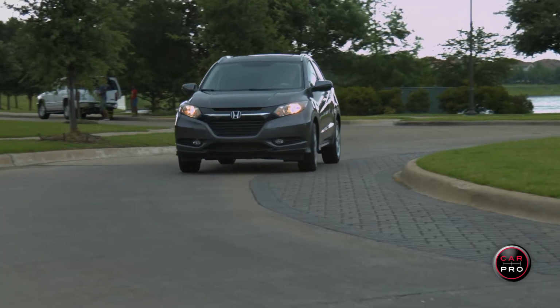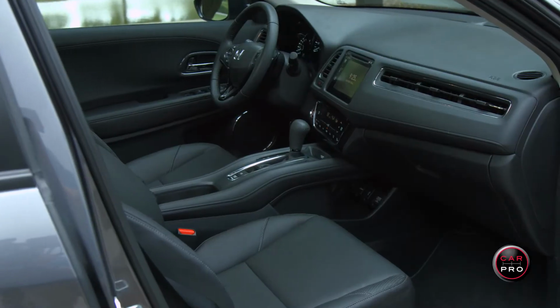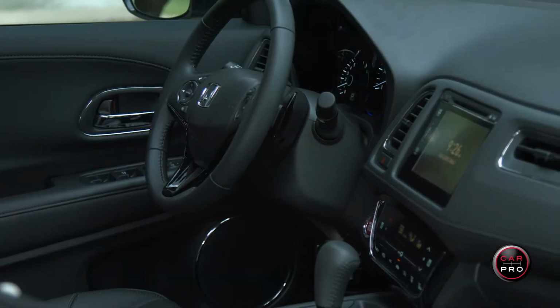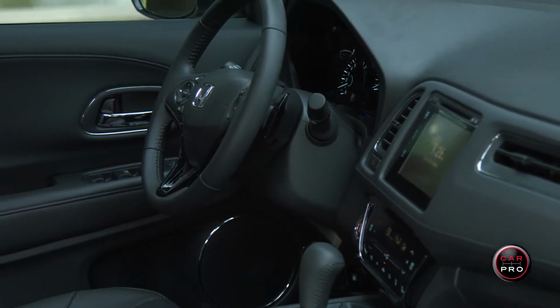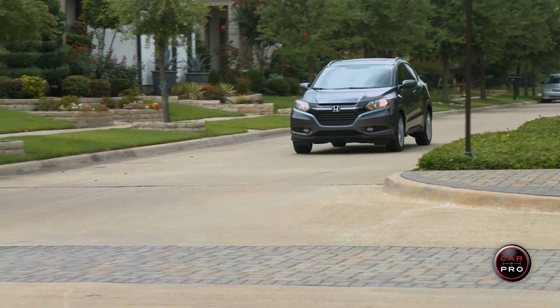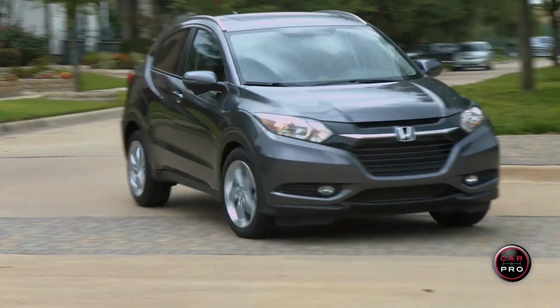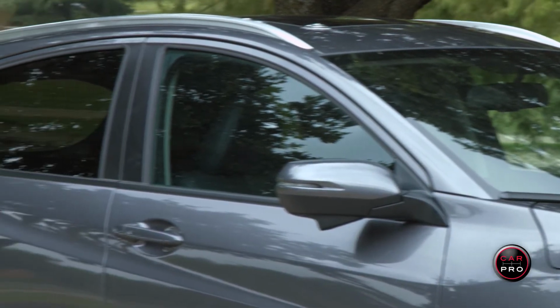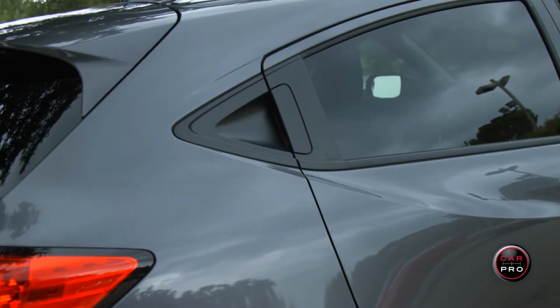In the two-wheel drive version, you can get a 6-speed manual transmission, something that's getting very hard to find these days. This HR-V is the top-of-the-line EXL with navigation system. Now you can drop down to the middle of the road and get the EX, or continue downward to the entry-level LX, which has a base price of $19,115.